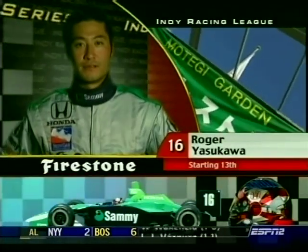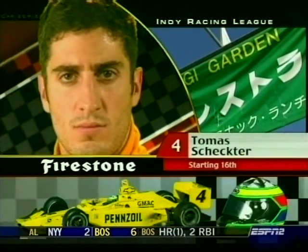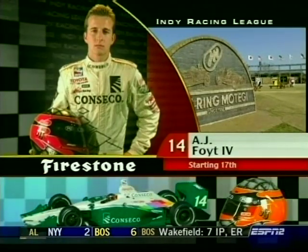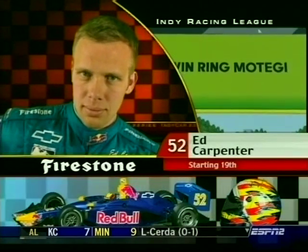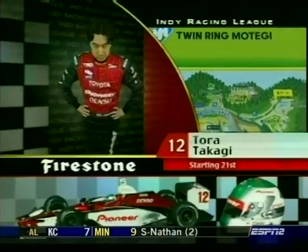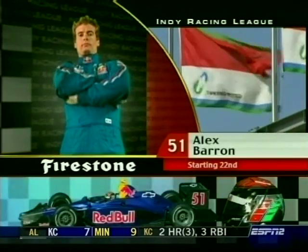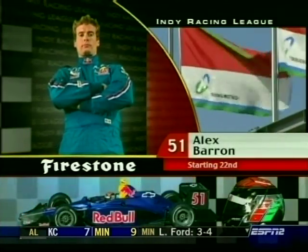Roger Yasukawa, it's his first start this year. And Mark Taylor, the Menards Infiniti Pro Series champion. Helio Castroneves, he never seems to do well here in Japan. And Thomas Scheckter, who crashed in the practice. A.J. Foyt IV. And Adrian Fernandez, who is a two-time winner at the Twin Ring Motegi. Ed Carpenter on his first start in Japan, and alongside Robby Buhl, who finished 10th here last year. And in the last row, Toranosuke Takagi. He's back there after that heavy crash in practice. And Alex Barron changed an engine and had to move to the last spot.